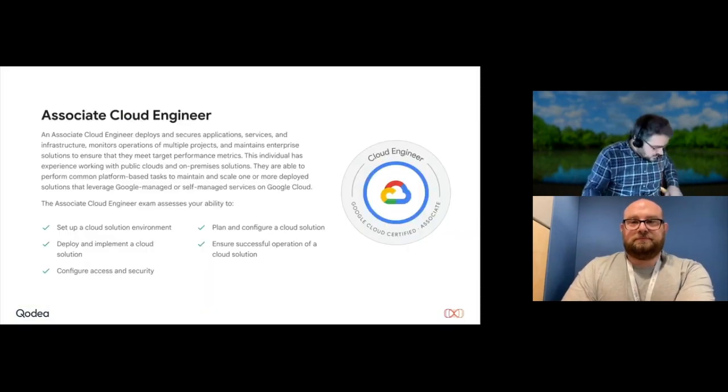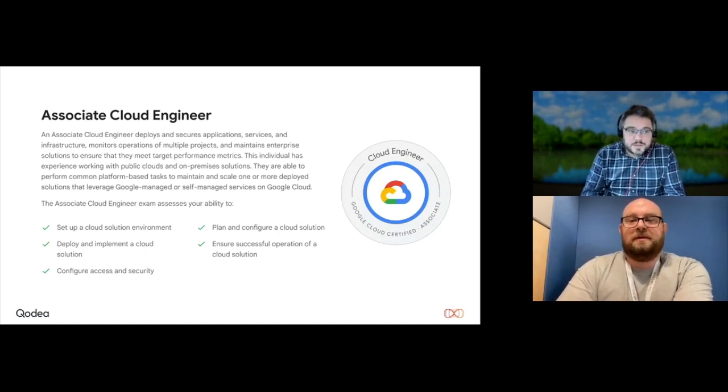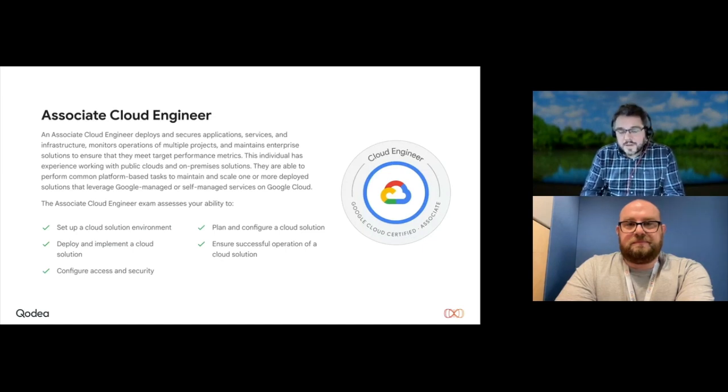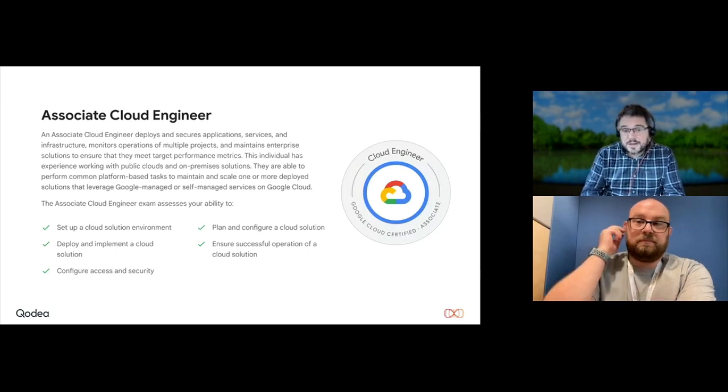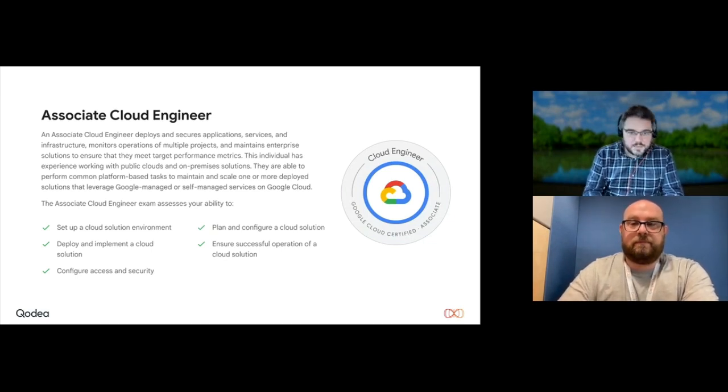So let's talk about actually what this exam is, what the certification is. Google obviously offer a bunch of different certifications now. Associate Cloud Engineer is currently, for the time being, the only associate level certification. So you have the foundation level cert of the Cloud Digital Leader, then you have the associate level cert of Associate Cloud Engineer, and then you have lots of different professional level certs, things like Cloud Architect, Data Engineer, Machine Learning Engineer, DevOps, Database, you name it, there's a pro level cert for it.